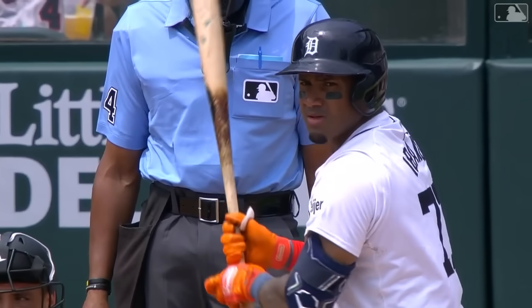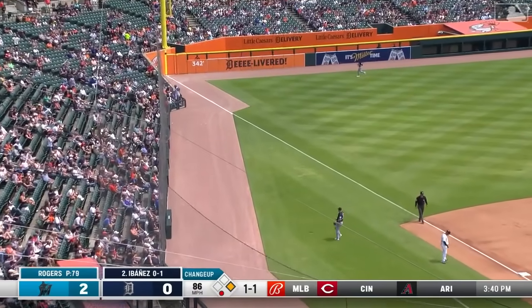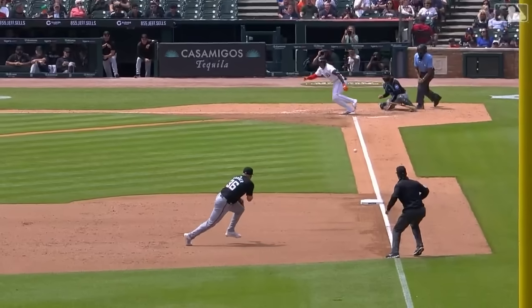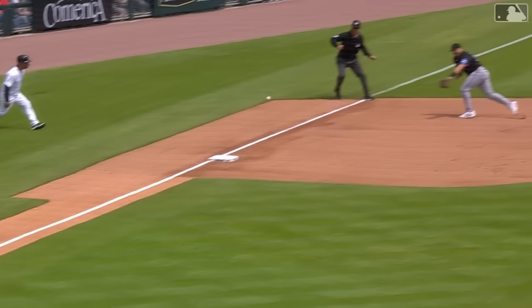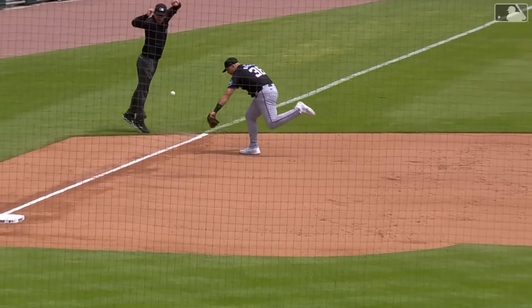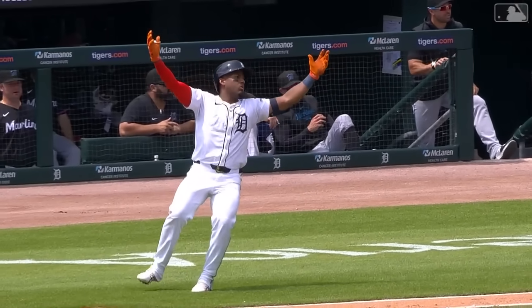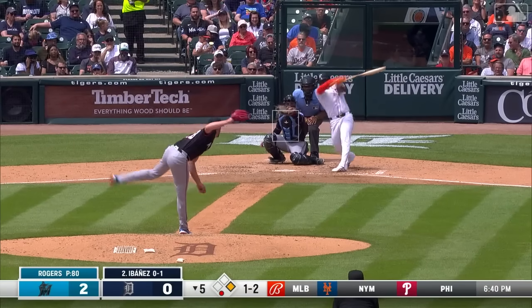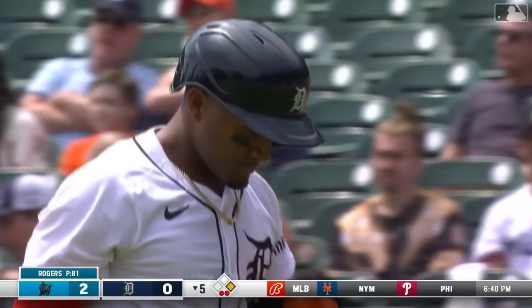Here is Andy Ibanez now. Setup is outside for what looks like a changeup, and it's smoked down the left field line and just foul. Oh my goodness. Just missing extra bases right there on that swing. And it just missed. That is reviewable, but no reason to. It was just outside.